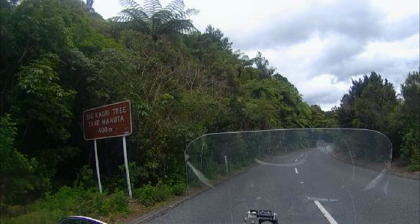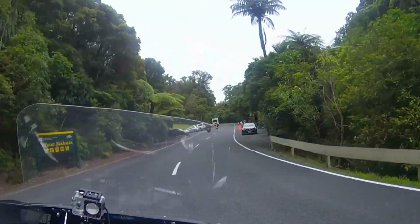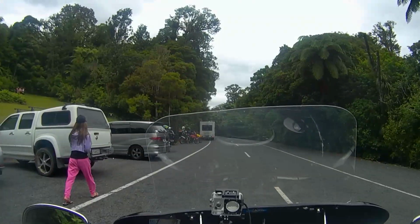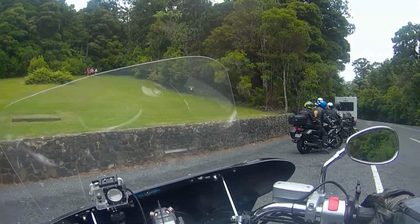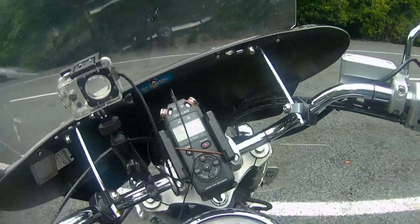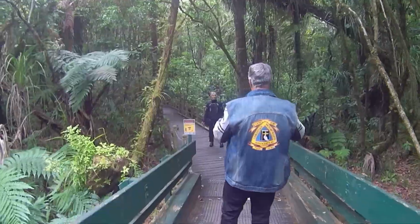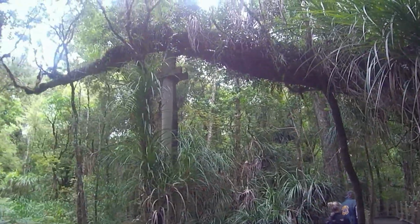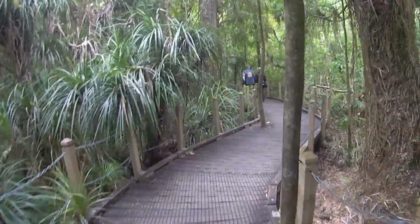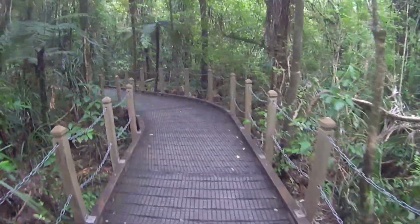As the sign says, 400 metres to get to the giant tree. So that there is a pine tree, not Tāne Mahuta. There's a lovely walkway through here, all planked all the way, and great wheelchair access for those who can't walk the whole thing. Good scenes of New Zealand bush in here as well.